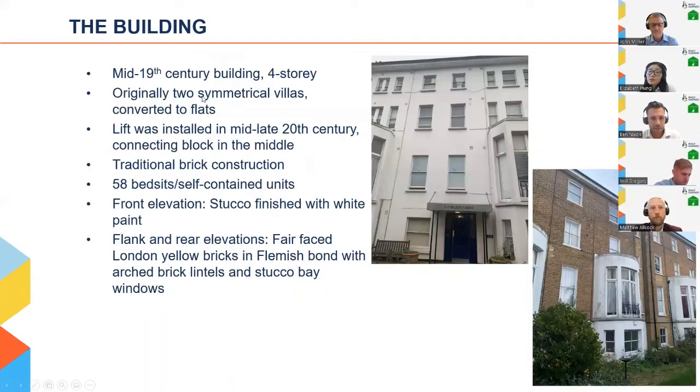As previously noted, the building is two mid-19th century four-storey mansions, which have been joined by a link in the middle. The solid wall building is traditionally constructed with render fronts and London yellow stock brick flank and rear. There are a number of large attractive features, both straight and bold. A mixture of facade treatments has led to a need for innovation in the approach to any facade treatments. The building has been converted to 58 bedrooms or self-contained units.